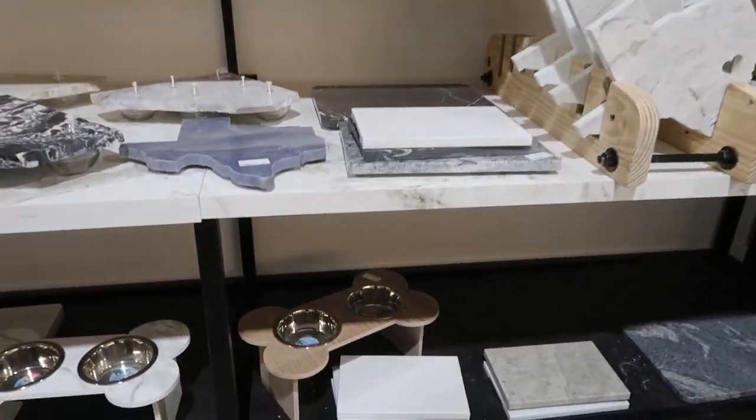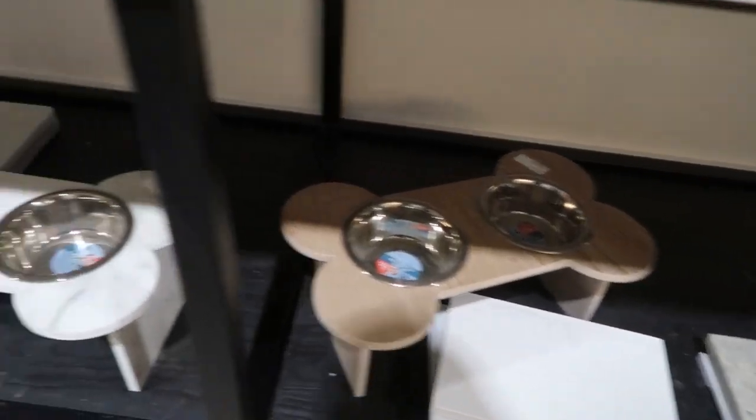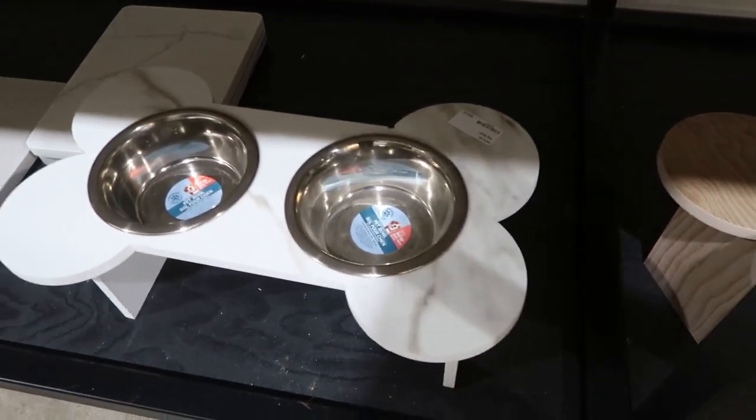Look at these doggy bowls. These are so cute. How much are they? If only I had a dog. I'm telling you, I'm gonna get... $55.